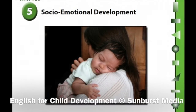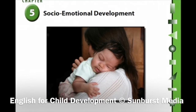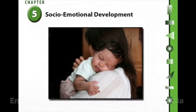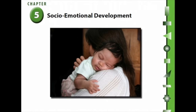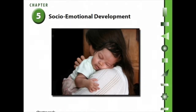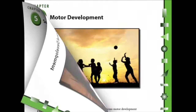The chapter goals are to develop and practice vocabulary and expressions to give and receive information about a child's socio-emotional development, to learn vocabulary and strategies to talk about pro-social and antisocial behavior, and to make oral and written reports, observations, and reflections about socio-emotional skills.